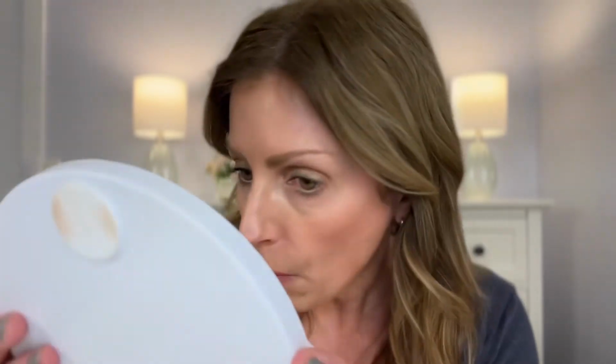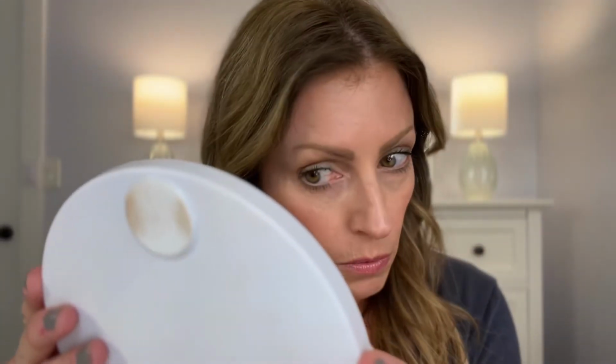I've been doing editing, so I have been wearing glasses for a while, so you do see my eyeglass marks on my nose, but I don't think that it took any of the foundation off. It's just red from having the glasses on. I think it's looking pretty good. From a distance, it looks even.